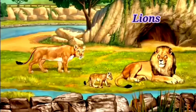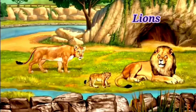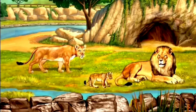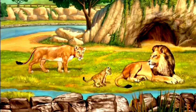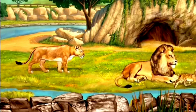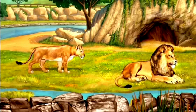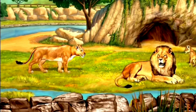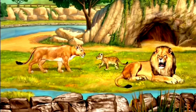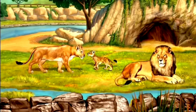A lion can grow to be 10 feet long from the tip of its head to the end of its tail. That's longer than most cars. The male lion is very large and has fur around his face, called a mane. The female lion, called a lioness, is smaller and has no mane.